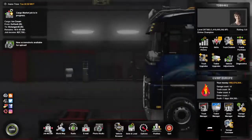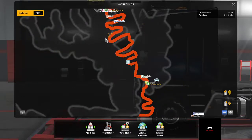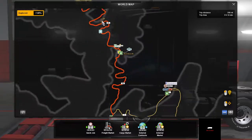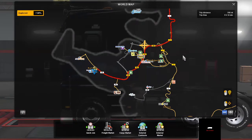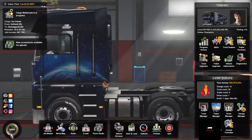Now that's near where we went for the last video, if I show you on the map. So it is just a bit beyond where we went for the last video. The only difference is we went from here. Today we're going from down here in Keflavik. It's a 9-hour journey, so it's shorter.